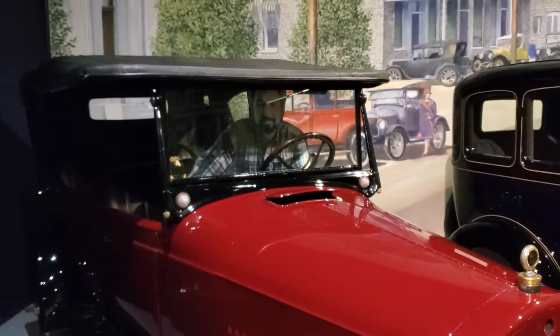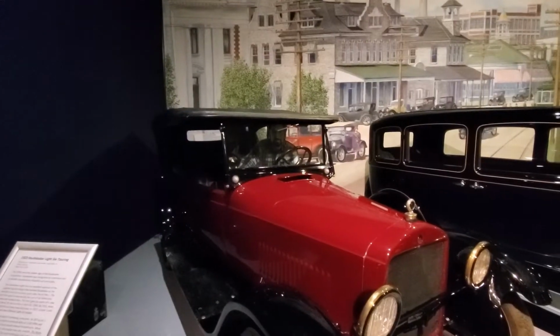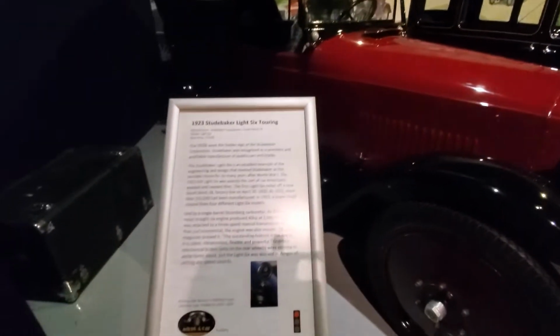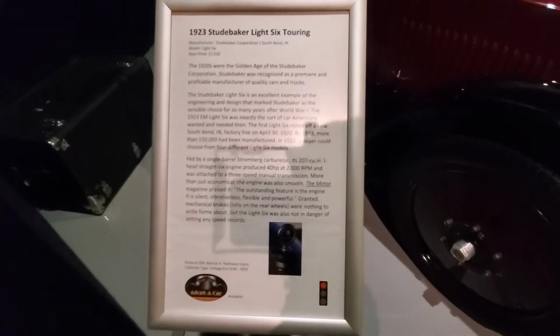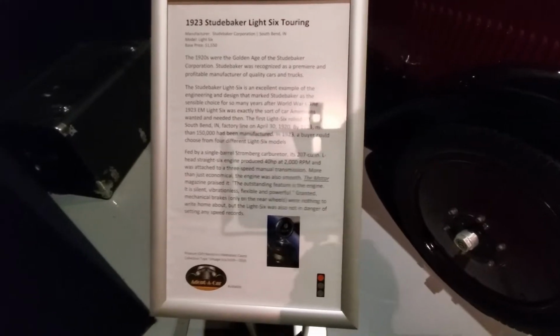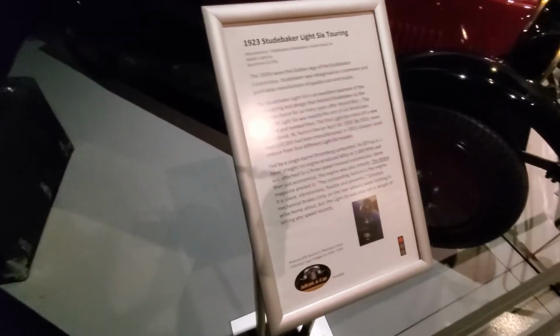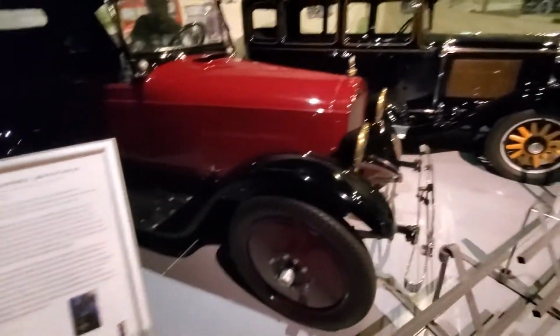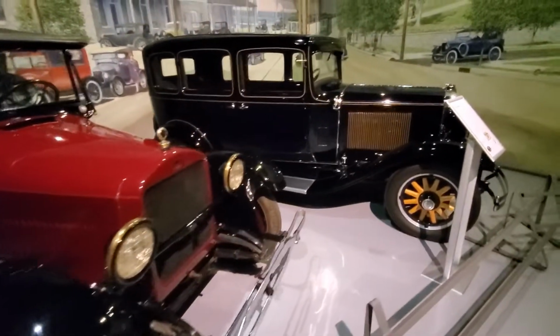We got Bob Vila hanging out in this 23 Studebaker Late 6. Sorry for the lighting. It is a museum, so you gotta optimize the lighting the best they can. See the display at hand.